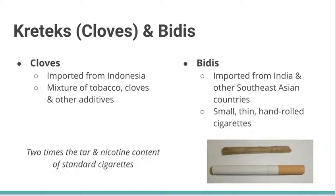But cloves are associated with lung problems such as decreased oxygen, fluid in the lungs, leakage from capillaries, and inflammation. Bidis are also associated with cancer, emphysema, and chronic bronchitis. We also want to note that both of these have two times the tar and nicotine content of a standard cigarette.